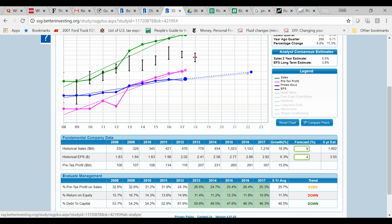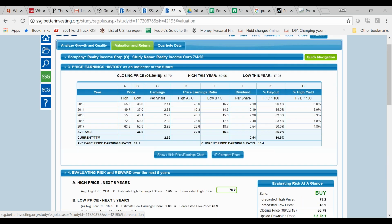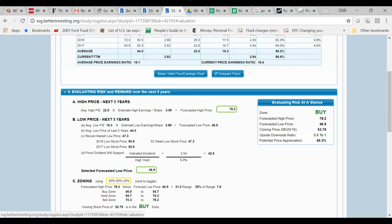So we felt people are always going to be moving, so that makes them maybe a little bit safer play should there be a downturn in the economy. But otherwise, earnings wise, sales wise, all of those kinds of things, they're almost pretty much equal.